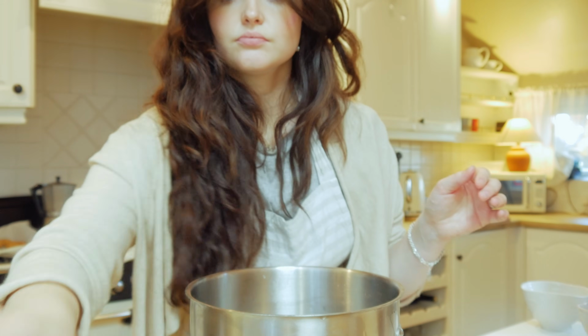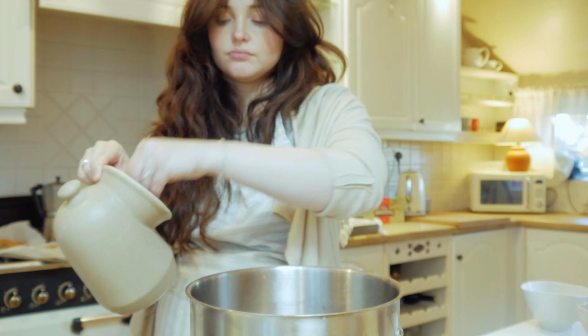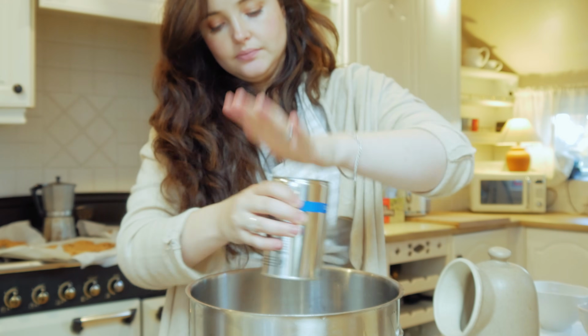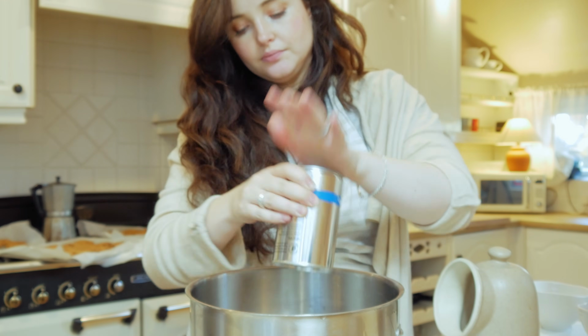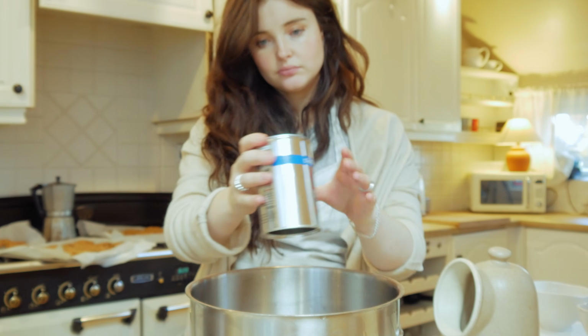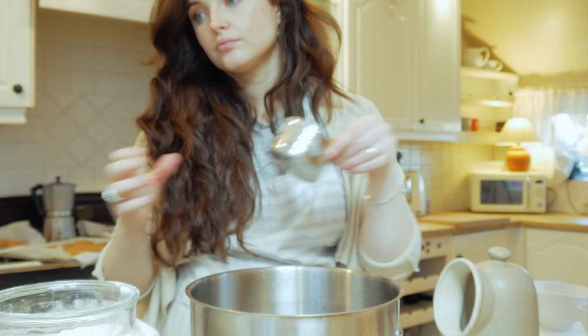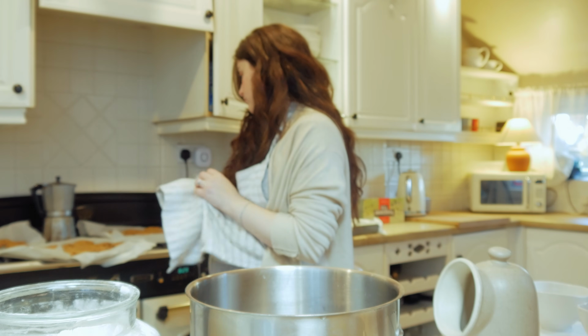So it's one of those websites I'll just quickly type in something I wanted to make and then try and adapt a recipe that they have on there for what we have on hand. But for this you'll need 1 cup of unsalted butter. I used salted, it was fine. 2 1/4 cups of sugar, 4 large eggs.